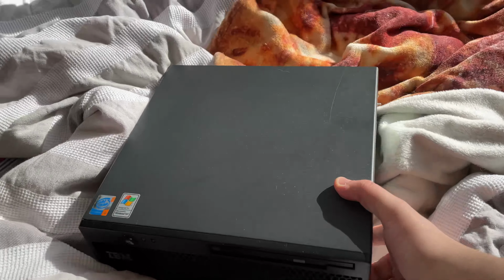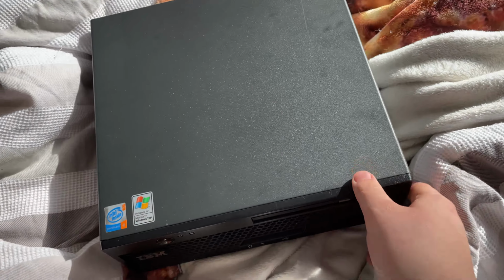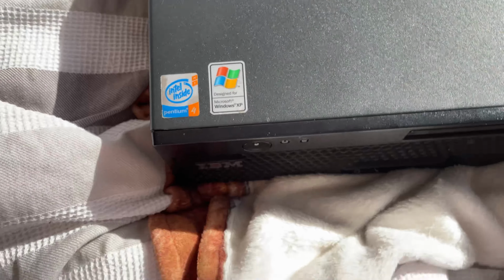And today I managed to get my hands on a very cool device. I managed to get my hands on an old IBM machine. I don't know much about this one in particular. That's what I'm looking to find out. This I got for $30 only, is an IBM machine. It's also a ThinkCentre, which makes me think that maybe it was after Lenovo acquired them. Got an Intel Pentium 4 inside, and is designed for Windows XP.